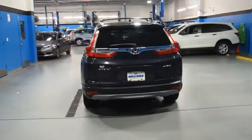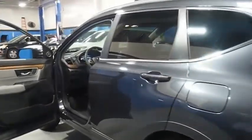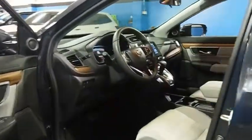CR-V, a top recommended vehicle because of its car-like driving manners, good value, cool technology, and comfy interior. Is love at first sight really possible? Let us know when you stop in.